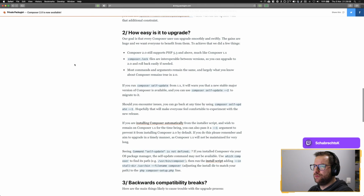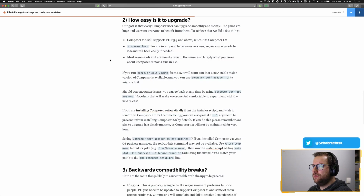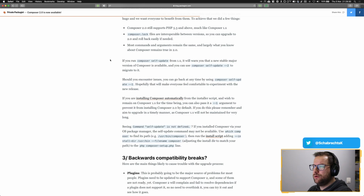Now, how easy is it to upgrade? So they still support PHP 5.3. The Composer lock files are interoperable, so you can go between them, it's fine. And most of the commands are the same. If you run self-update, it will warn you that a new stable major version is available, and you can use composer self-update 2 to migrate to it. Interesting.